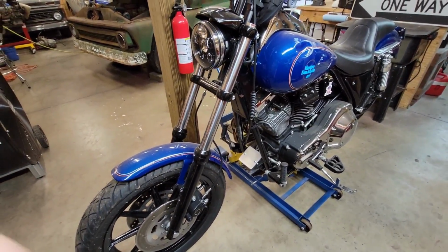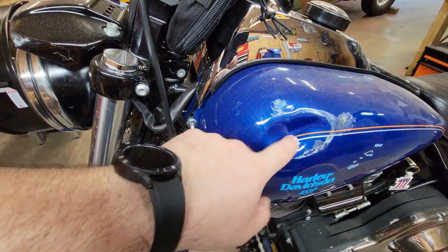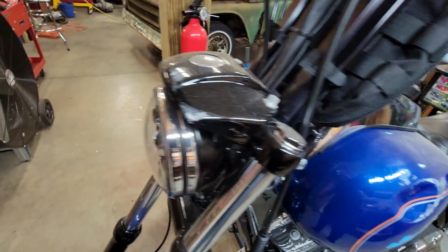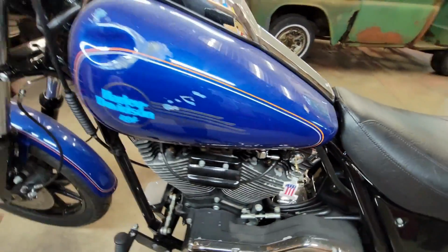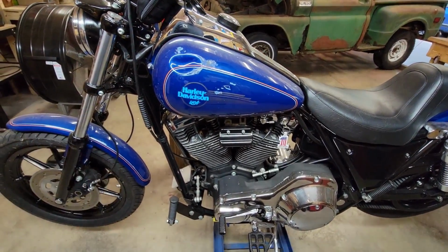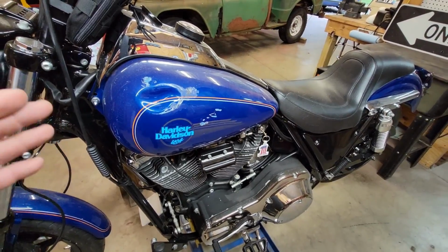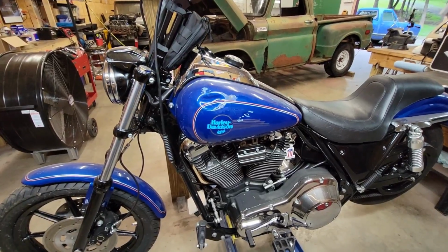Here's where things get a little sideways, guys. This kind of sucks. This is where it fell over. Got this here, this scuffed here. The eyebrow a little bit, and right here. You guys saw how it was in the trailer? That's not that bad. Here's the downside, other than what you're looking at. Because this thing was 31-year-old original paint, and it was just beautiful.